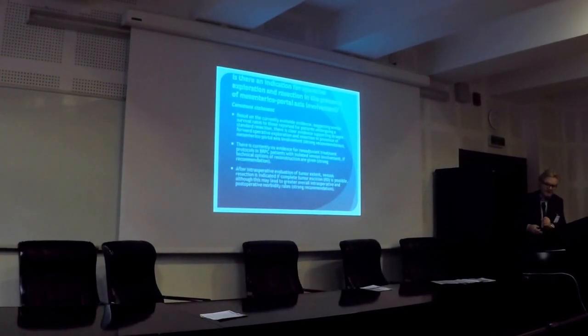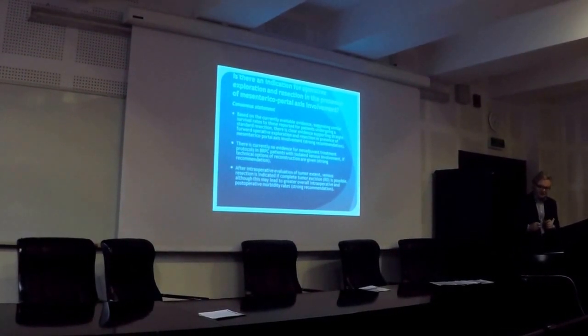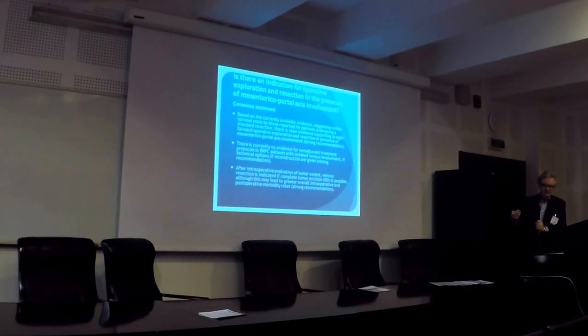So, is there an indication for operative exploration and resection in the presence of mesenteric-portal axis involvement? This means the venous axis. Based on the currently available evidence suggesting similar survival rates to those reported for patients undergoing a standard resection, there is clear evidence supporting straightforward operative exploration and resection in the presence of mesenteric-portal axis involvement. This was a strong recommendation. However, I will show you later on that the evidence level is relatively low.